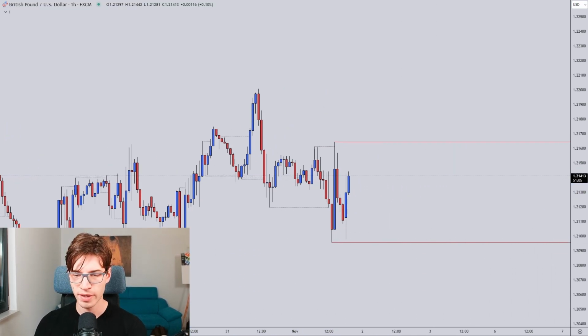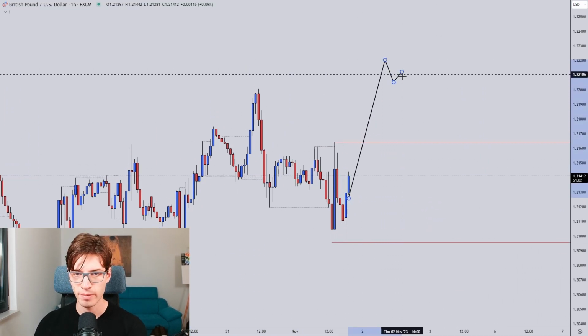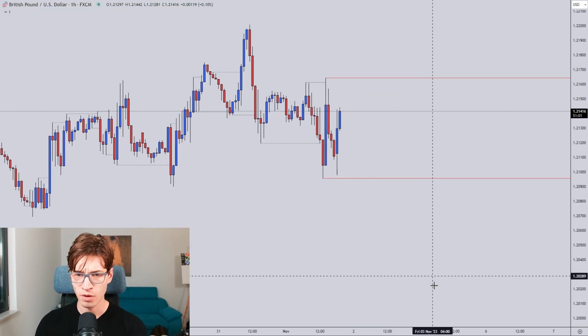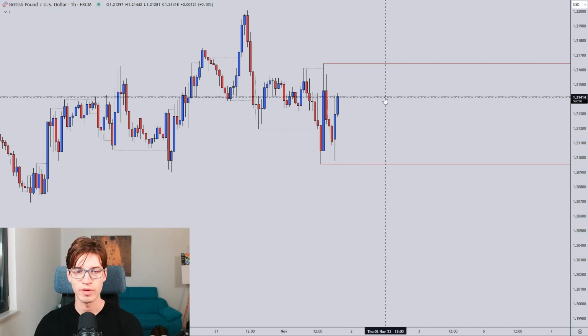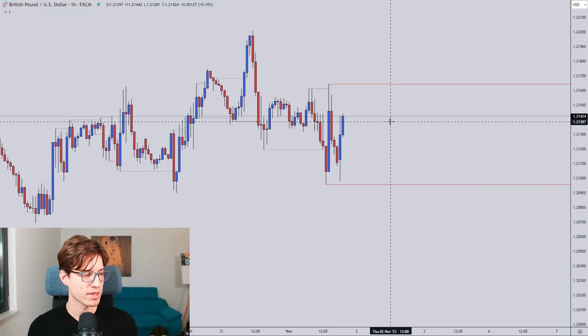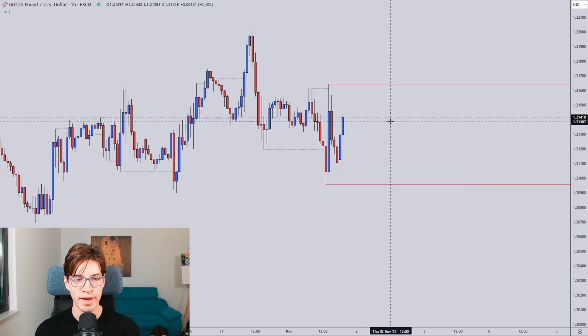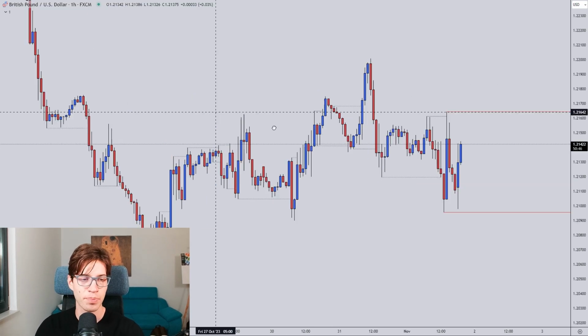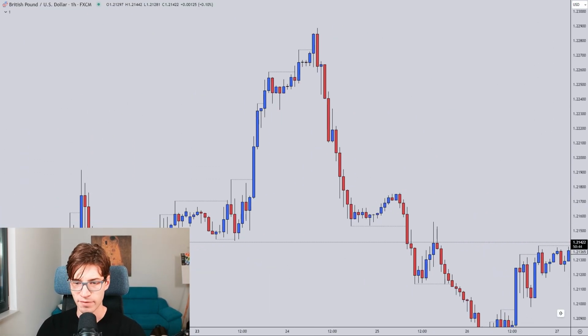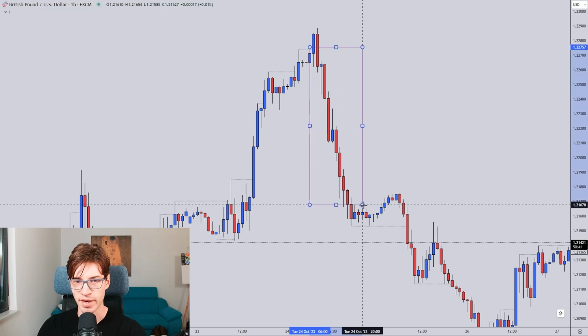What I'm looking for is a large push up or a large push to the downside. So I'm just looking for the price to get away from this range, show me an impulse up, show me an impulse down, and give me a nice trend, especially on the pound. I have been talking about this for a really long time. Pound, I want to see something like this. This is a nice move.